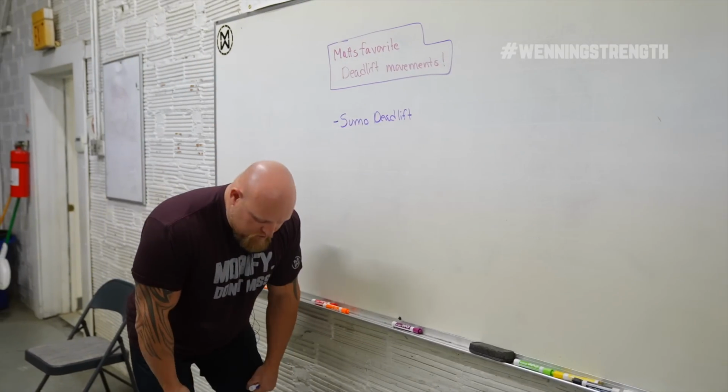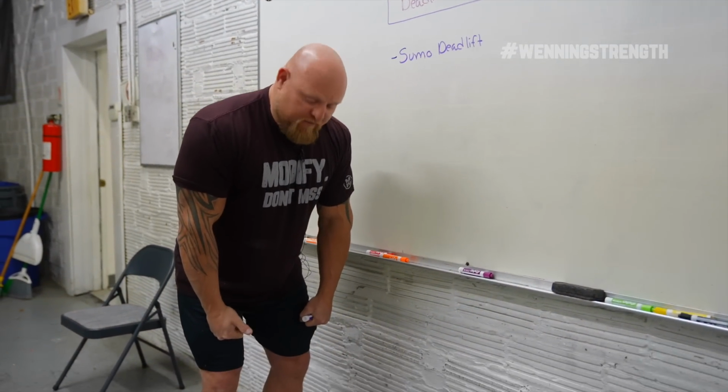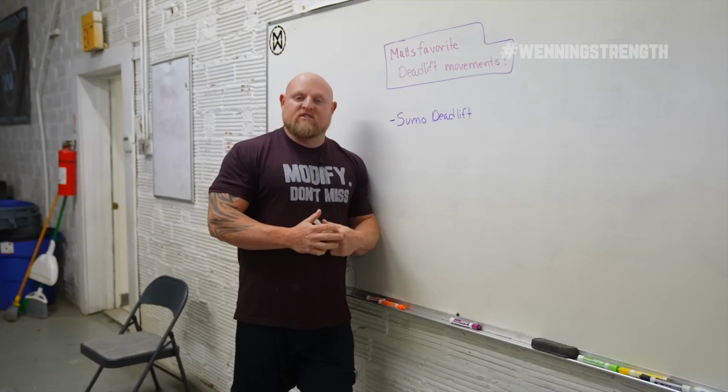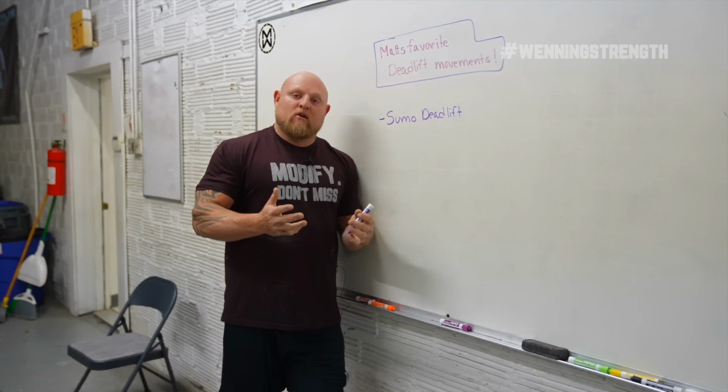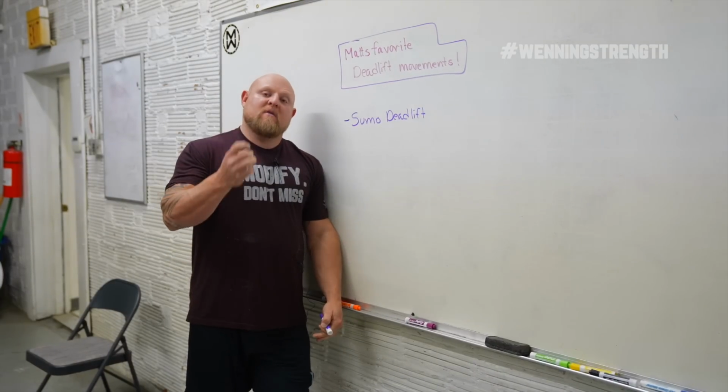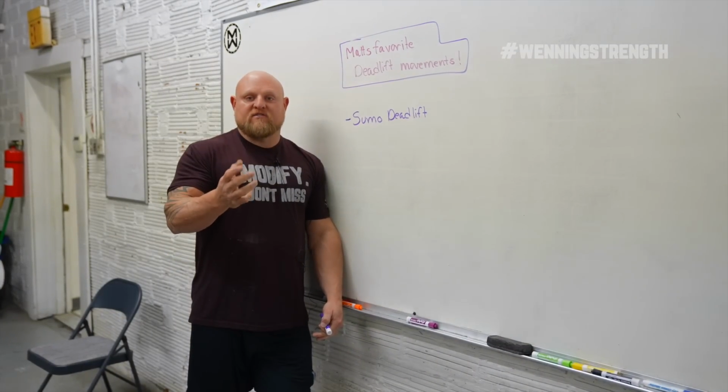You notice that most of the time when people get here, this is where they fail on conventional. It's because they don't know how to use their glutes. The sumo deadlift forces glute activation in a better path, and then when you go back into conventional deadlifting, it helps tremendously. So make sure that you're utilizing sumo deadlifts in your training.